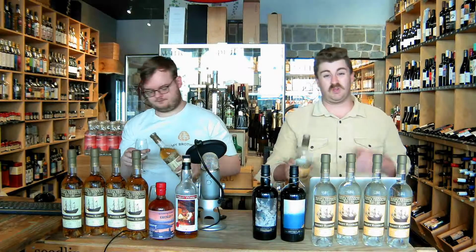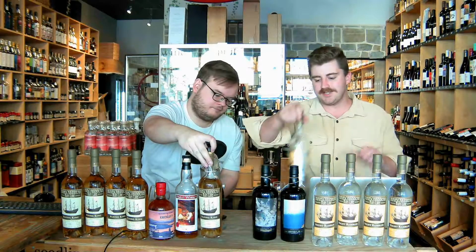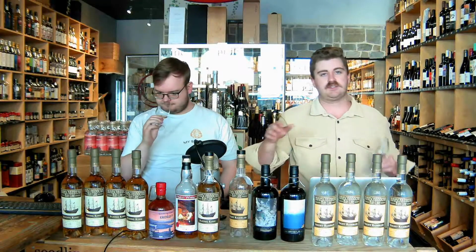Rums were released to showcase a style. In the Night Rambler's case, it's a really high ester, Haiti, Jamaican sort of style. And it is just that. It really does blow your socks off. And when we talk about that high ester and funk, there's lots of different ways that can be introduced to the spirit. Processes in the production that can bring that.